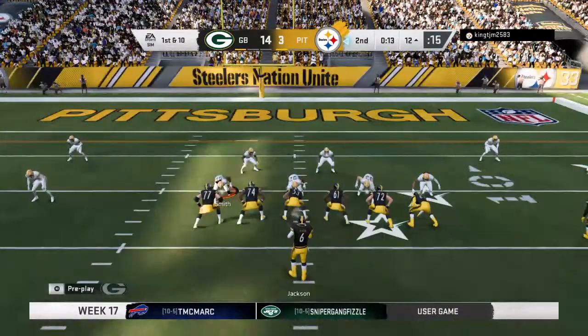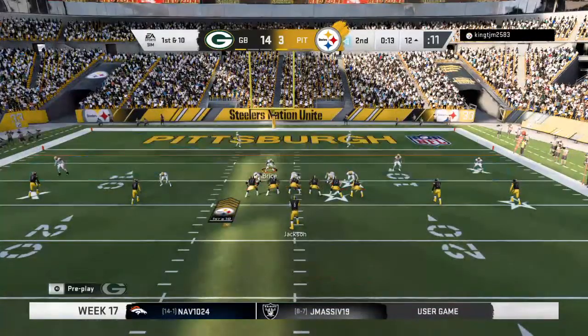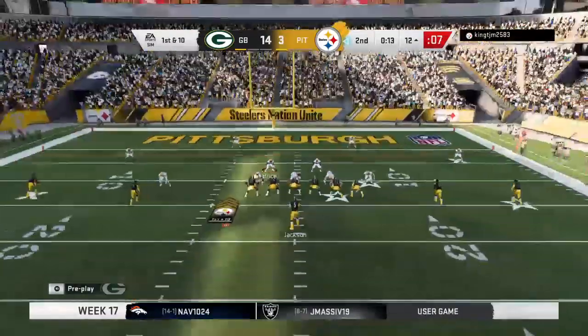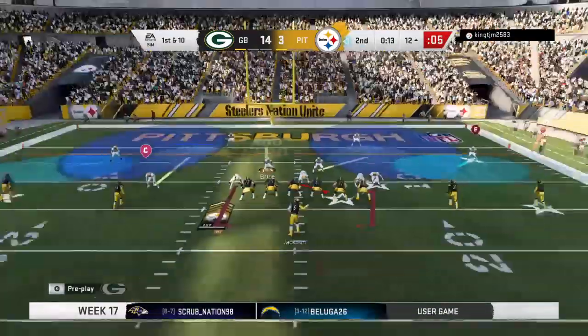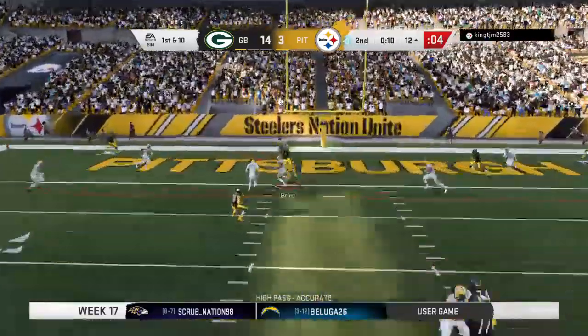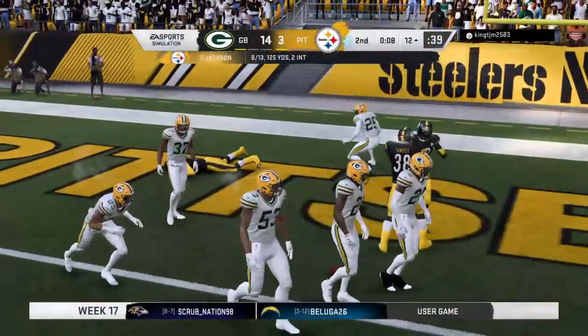So how about this for field position after the big play? Inside the 15 now as they come up on 1st and 10. Safety's creeping. Watch out. From the gun, Jackson. Toward the end zone, but that's going to wind up incomplete.